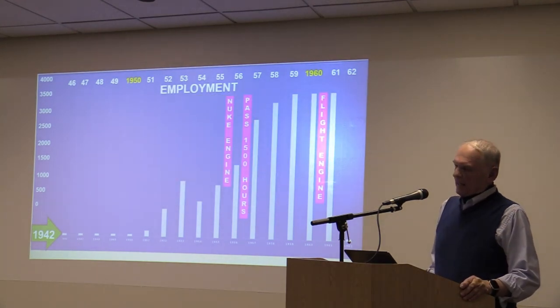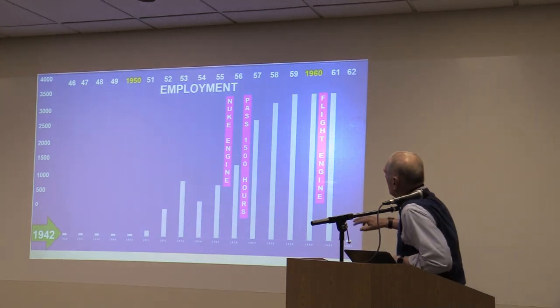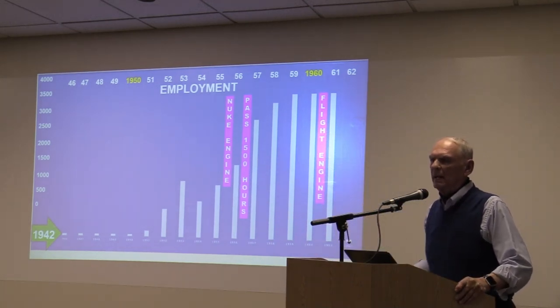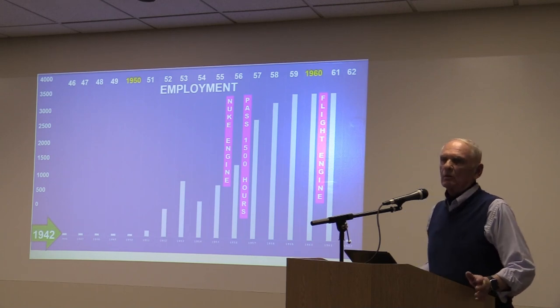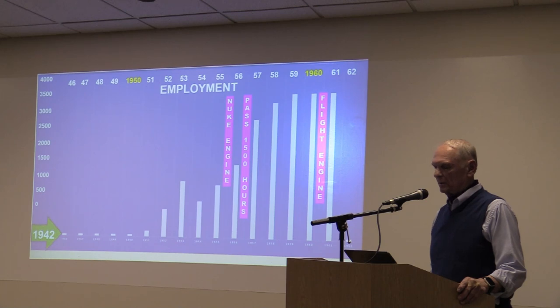So we went on through the rest of the program. You can see up through here, employment went to a maximum. They maxed out at about 4,000 people. And they were going full speed ahead to have flight-ready engines. And that's where this program wound up, was producing flight-ready engines.